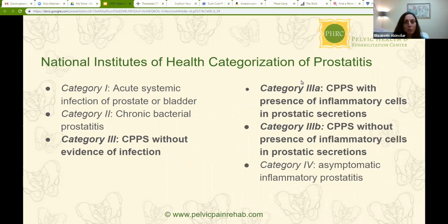Category 3 is broken up into 2 subcategories. Category 3A is with the presence of inflammatory cells in the prostatic secretions. Category 3B is without the presence of inflammatory cells in prostatic secretions. And then lastly, category 4 is asymptomatic inflammatory prostatitis.